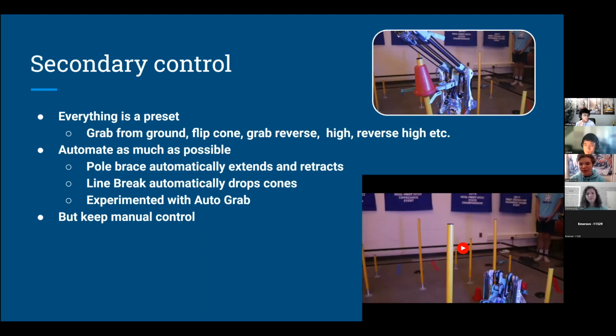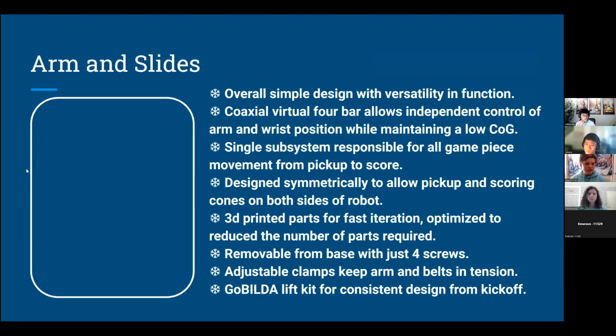So now I want to jump into our secondary control a little bit. So for starters, on our robot from a drive perspective, everything is a preset. So the drivers are never having to go into manually controlling anything about the secondary subsystems. And that makes it really fast, especially if we go back to our initial video of the scrimmage, which here I can actually go up to.